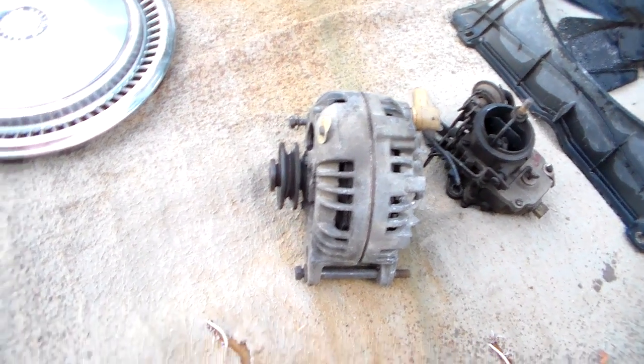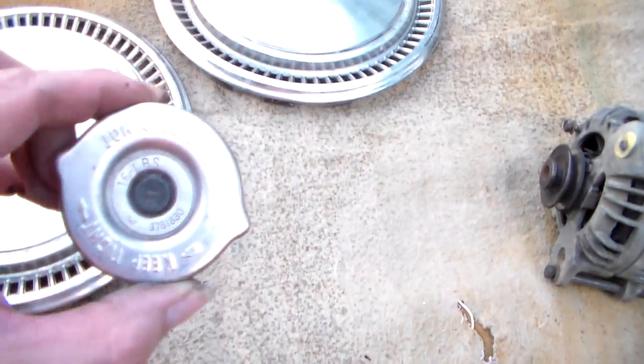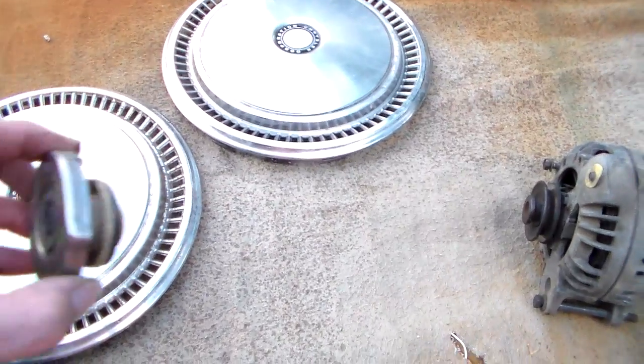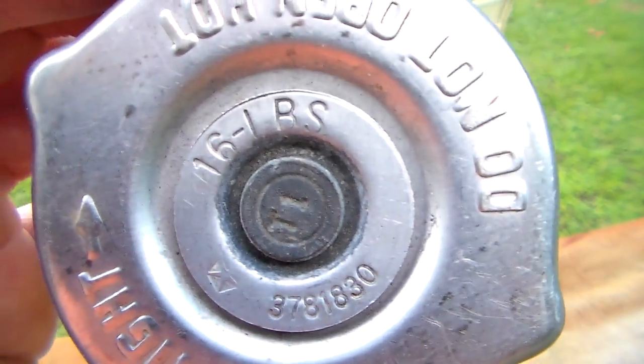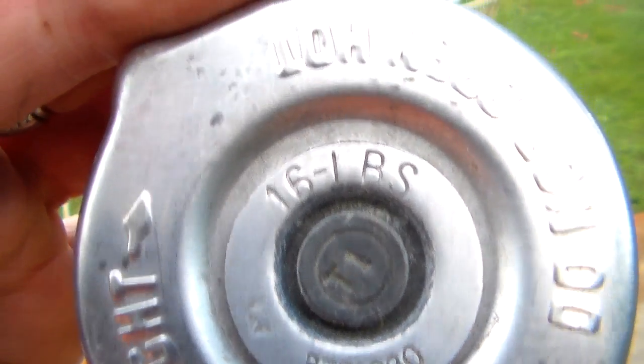Alright, continuing along here, I always buy these original Chrysler radiator caps if they're in good shape, and this one is. Get out of here, mosquito. This is a 16-pound cap. It's got your part number there. What is that? 378-1830. And it's a T1 date code on it. So sometime in that late 81.